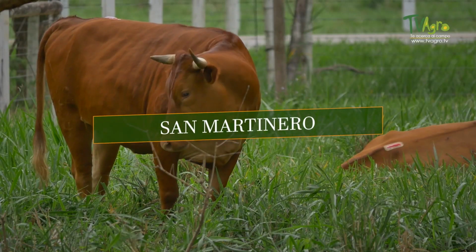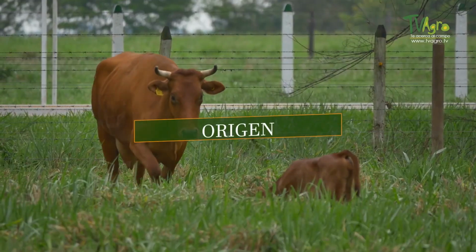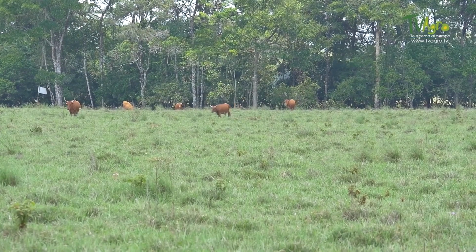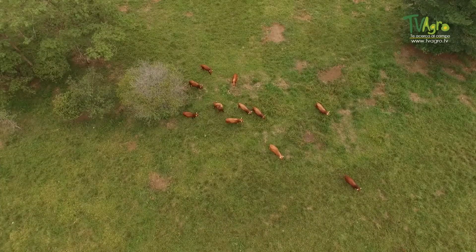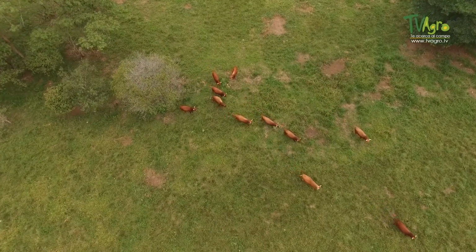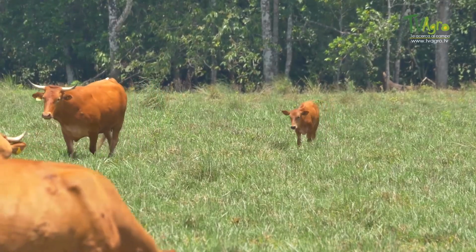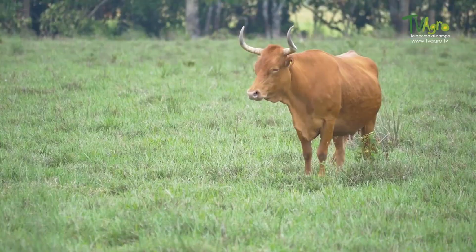San Martinero. Several theories have been put forward about the origin of the Creole breed San Martinero. Some of them accept a certain influence of English breeds and others maintain the intervention of African and Asian breeds. The San Martinero developed in the dry savannas of the foothills of the Llanos with an average temperature of 26 degrees centigrade, 2,700 millimeters of precipitation, flat topography and acidic soils deficient in nitrogen, phosphorus, calcium, zinc and with high exchangeable aluminum content.